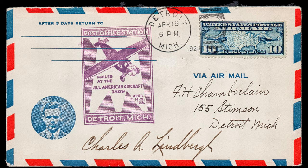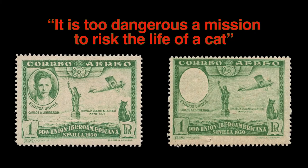I also have a photocopy of the letter presenting the autographed cover to Mr. Chamberlain, saying, "Here is the letter that Colonel Lindbergh autographed for you." I believe that is about as close as you can get to a certificate of authenticity in 1928. His cat, Patsy, flew with him in the cockpit regularly. He gave this response when asked, "Why didn't you take Patsy with you on the transatlantic flight?"